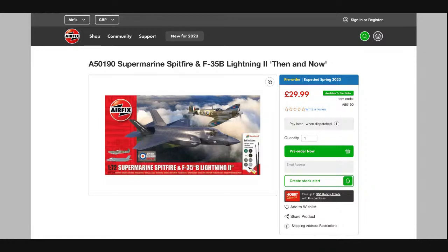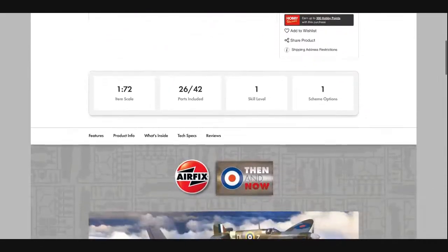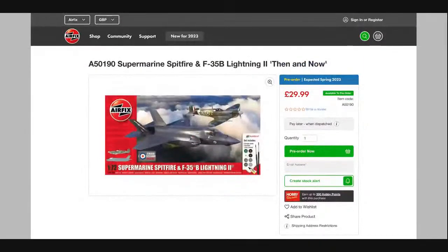Anything here about the then and now kit? Anybody ordered that one? I nearly did, but then I went for the Dam Busters instead because I thought it was more interesting, and I've built so many Spitfires anyway. What's the price of that? You just scrolled past it. Sorry, 29, 30 quid. That's not too bad, really.